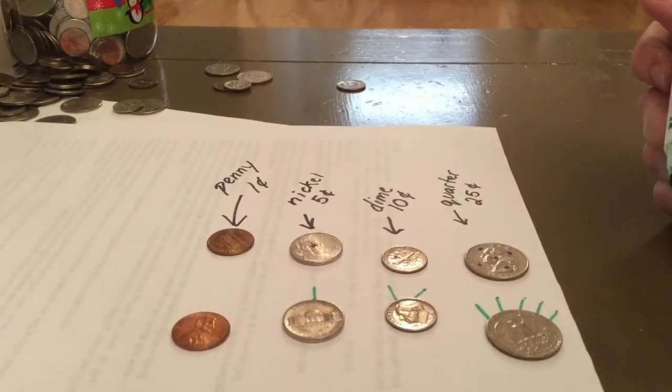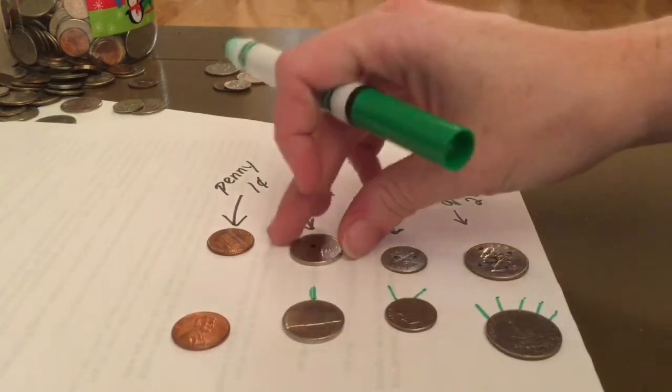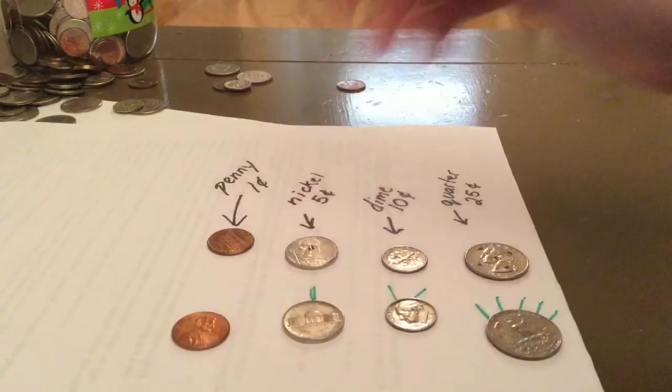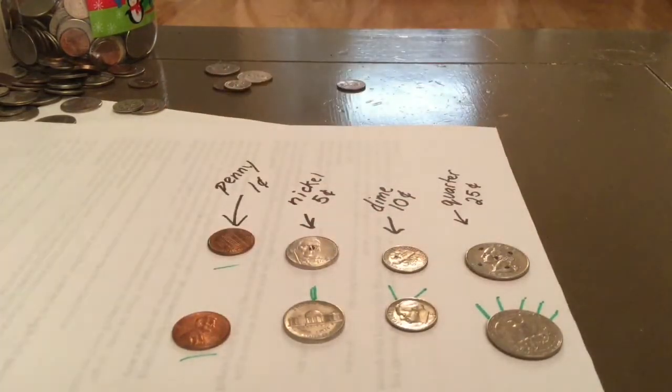And the nickel, since it's only worth 5, only has 1 little teeny tiny hair. It's kind of like the baby, just growing its hair. And it's worth 5. Same thing with touch. It's 1 dot for 5. And our poor penny is bald because he is not worth up to 5 cents. He's only 1 cent. So now we can get into counting coins.